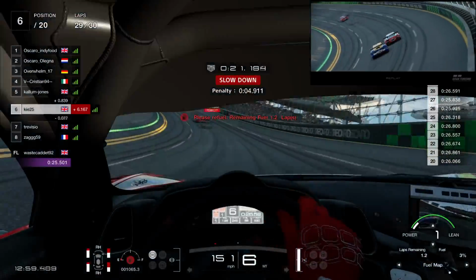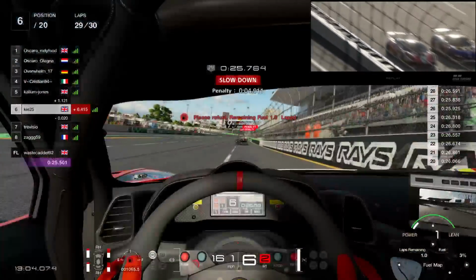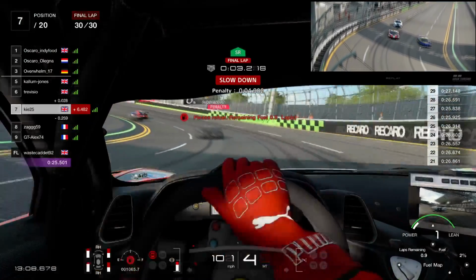He's right up on my inside there. You can see he's on the inside of my car. I knew he was there. You can see me have a little look back. I know he's right into that left hand side. I'm going to try and hang it round the outside again and see if we can defend this position.